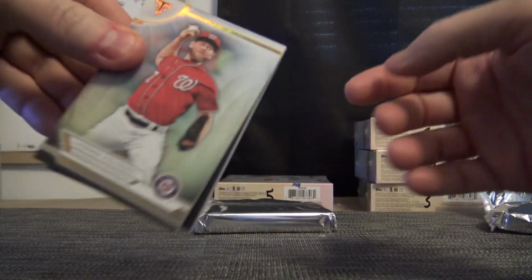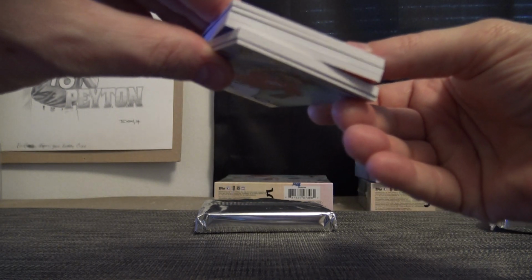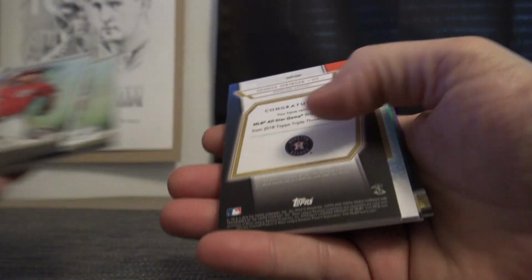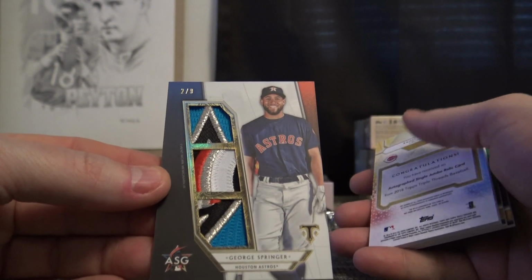Two fatties. One of them is red in color. Maybe that's the back. Never mind. No, it is red. Is that red? Maybe it's orange. If it is red, it's a one of one. Strasburg, Greinke, Kershaw, George, Springer. Well, some nice chunks.